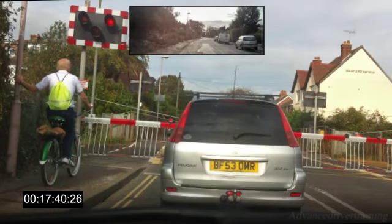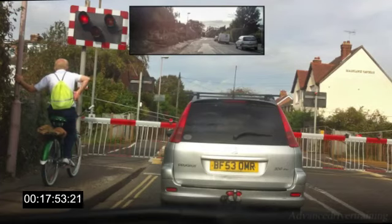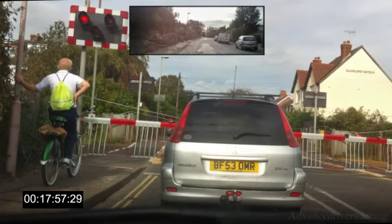Again, while we're waiting, we can familiarise ourselves with the lights on the level crossing. So there are two sets of lights: the red flashing and the amber flashing. Do you know what both of them mean? Do you understand about the point of no return on approach to a crossing when the amber light starts to flash?